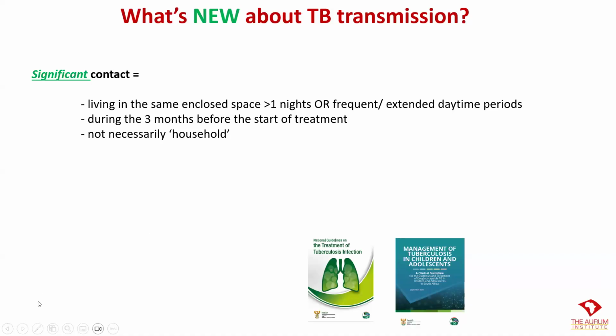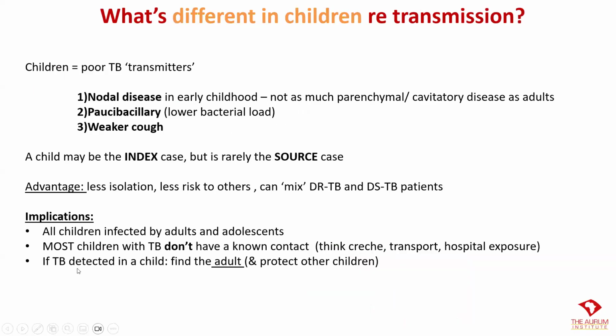The period that we're interested in, because we know that after just 2 weeks of treatment you're basically not infectious anymore, is that we're much more concerned about who you were around for the 3 months before you started treatment than who you are around once you start treatment. You ask the question retrospectively. So if this guy's gotten divorced and he no longer sees his wife, well, he was living with her last month, so she is still considered a significant contact, going a little bit beyond what is considered household contact.